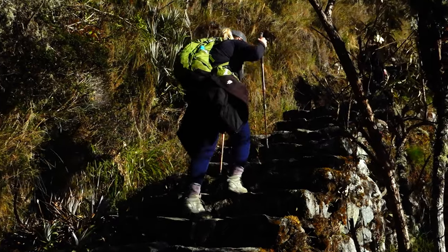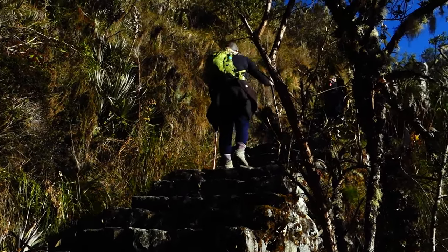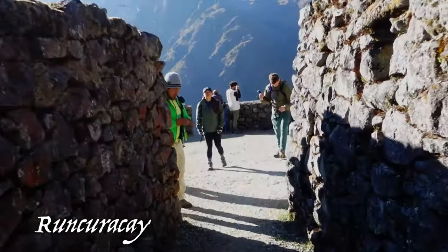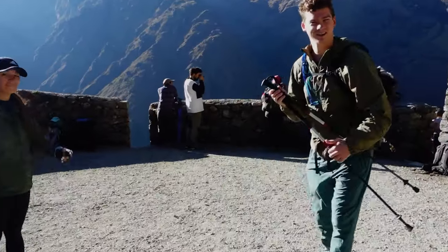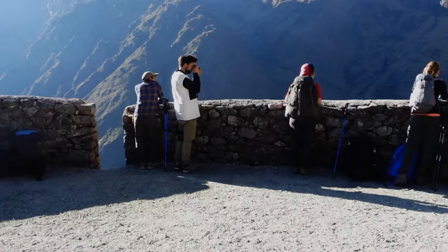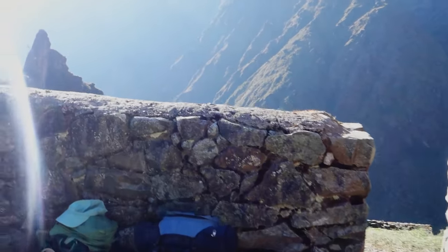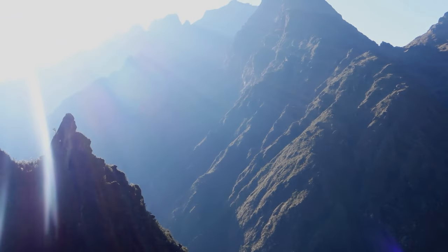Our first archaeological site we visited was the ruins of Runcuracay, literally translating as basket or shed. This site showcases spectacular views of the surrounding peaks, as it is located on a tiny plain amidst the mighty Andean mounts and slowly passing clouds at an elevation of almost 13,123 feet.